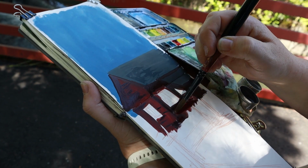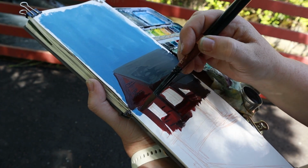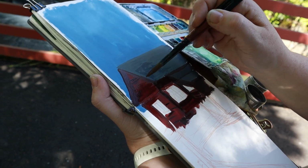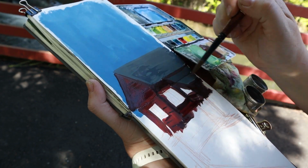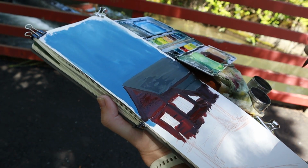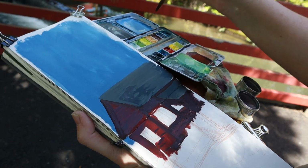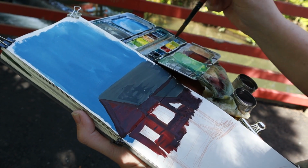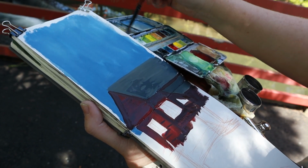Clean my brush off. Moving the paint around more on the paper. I can always layer more on top of it too, which is what I'm going to do actually for the roof a little bit more. I want to get some more darks in there for the shadows.